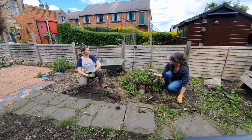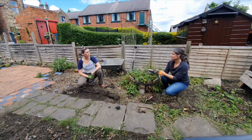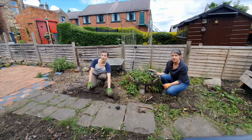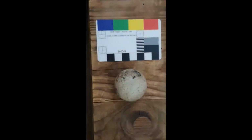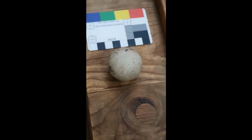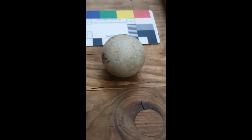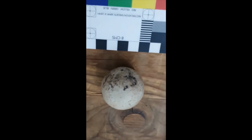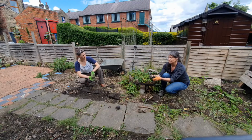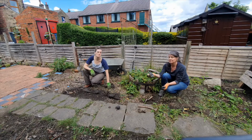K-N-U-R-R. Okay. And so that game, Nurr and Spell, was probably invented in the 14th century in the Yorkshire Moors, and it was really popular in the 18th and 19th century around here, as a pub game. And so this is nice and heavy, made of clay. Sometimes the balls were made out of knots of wood, but if you find one of these in your garden, it tells you a lot about what the people of Sheffield were doing to keep themselves entertained.